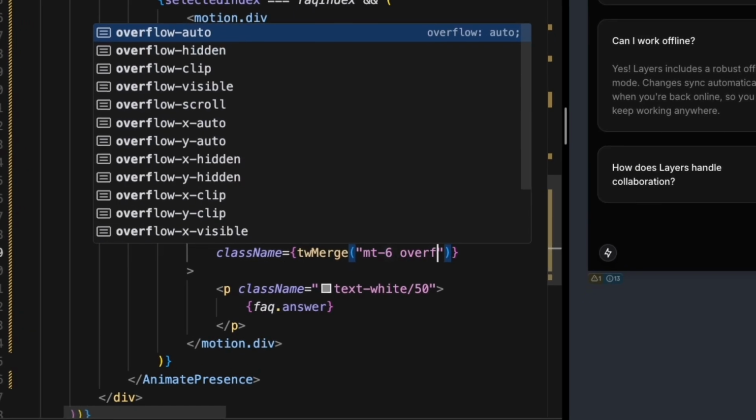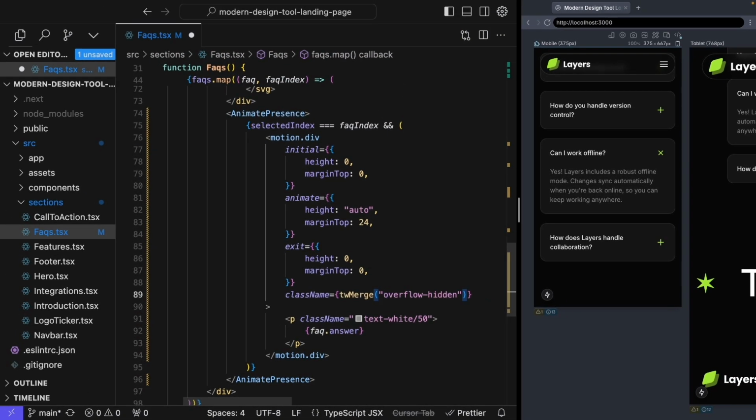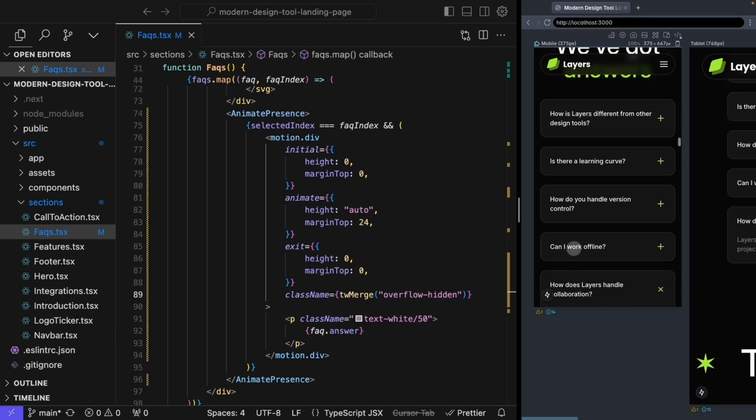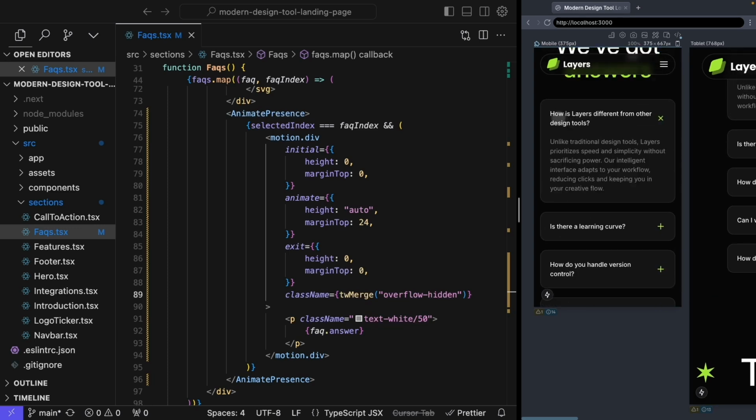So I'm going to say overflow hidden, and we don't even need our MT6 anymore because that's all being handled now by Framer Motion. So after I save that, let's see what happens when we animate one of these, and you can see that yes, now they are animating very smoothly on and off the page. Every time we click one of these questions, we're able to see this answer, and it's animating in a really smooth way.